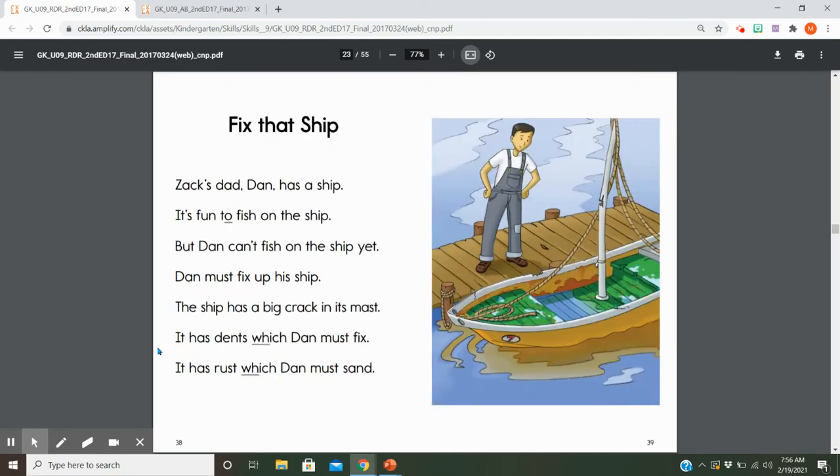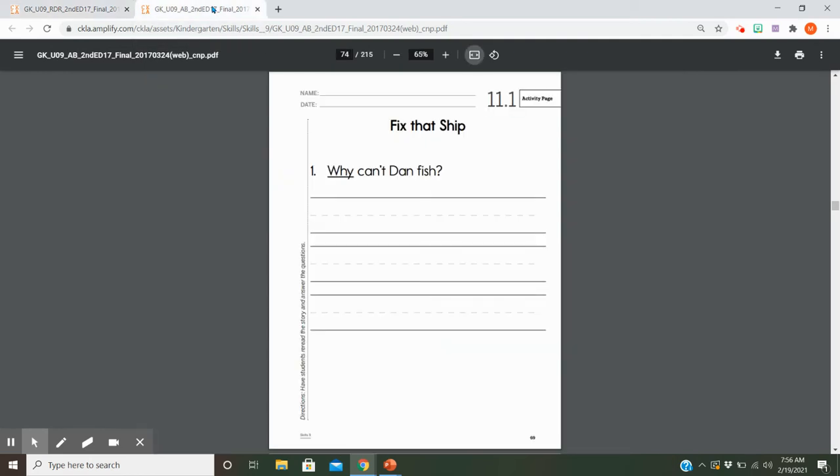But now, let's go back and answer these questions. Number one, why can't Dan fish? Remember, I want you to write a full sentence here with capital letters at the start, a period at the end, and finger spaces between every word. It's okay if you don't know how to spell something. I'm just looking for you to do your very best.